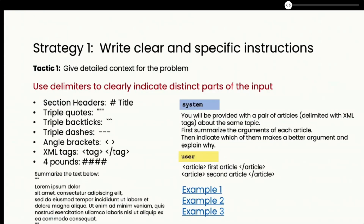The next method is to use delimiters to clearly indicate distinct parts of the input. And you can use triple quotes, triple backticks, XML tags, anything really, just to clearly separate specific pieces of text from the rest of the prompt. I like using the four pound signs or triple quotes, triple backticks. A lot of them are one token, which is nice.